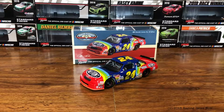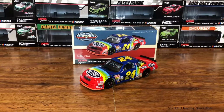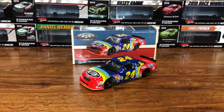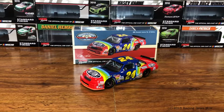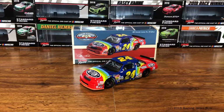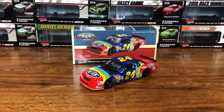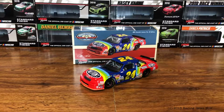So, keeping with the Jeff Gordon theme next week, I think we'll have a really good contrast here. Obviously, two very different cars. You go from the Gen 3 car here with this Chevy Lumina to the Gen 6 car that he won in 2014 with. So, some very stark differences that I think we'll be comparing next week with these two cars as well. It ought to be fun.